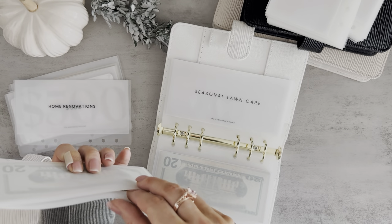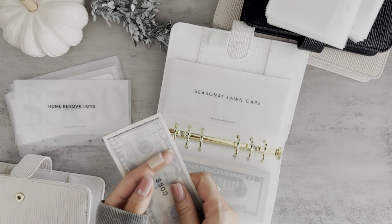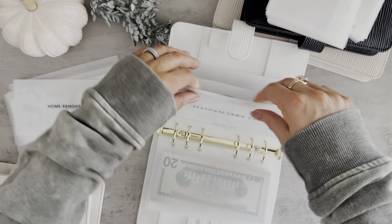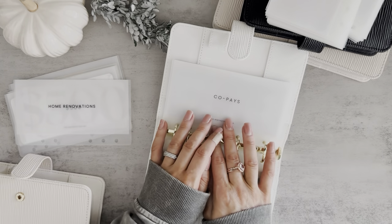Seasonal lawn care used to be in low priority, mostly because we used to pay a service to come out and take care of our grass, and now we don't anymore. But we are saving up for a snowblower, which is what the money in here is going to be used for, so I think that's more of a high priority thing.